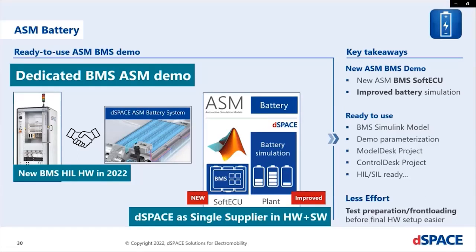using Model-DESP to parameterize your system, using Control Desk to interact with your whole system, and using automation tests if you have to do any type of test automation. So this means less effort, and you can also do a lot of test preparation in the virtual world before you actually go into the HIL system itself.